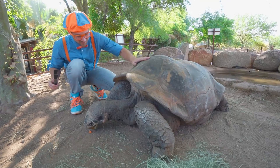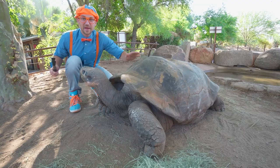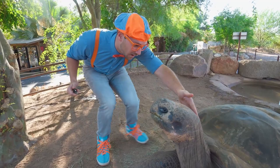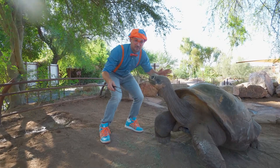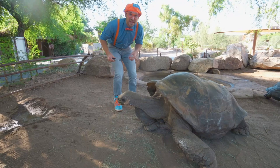Oh, hello. Hey, check this out. I'll pet this tortoise's head. Hello, how are you? Whoa! Look, the tortoise is off the ground. Do you see that? Because that allows for all the bugs and everything to get away from its underneath area. Whoa! Okay, let's go get some more carrots.